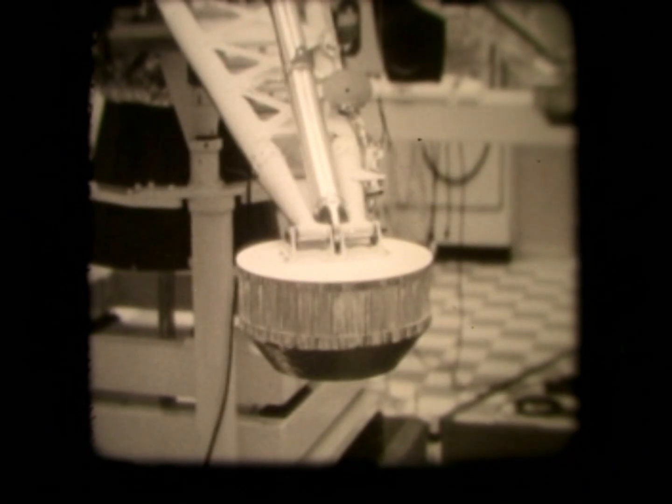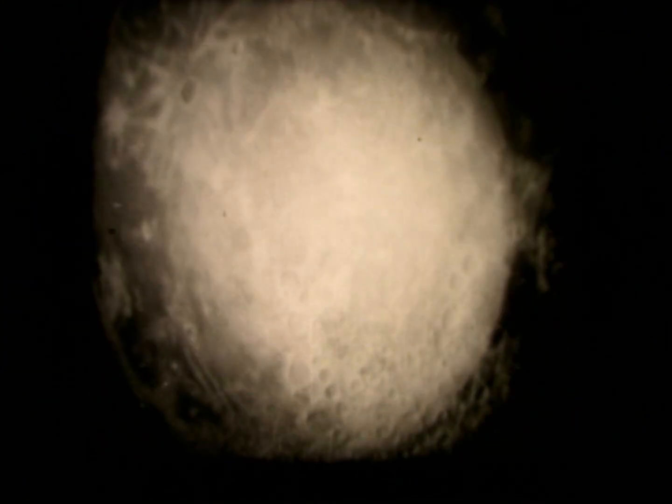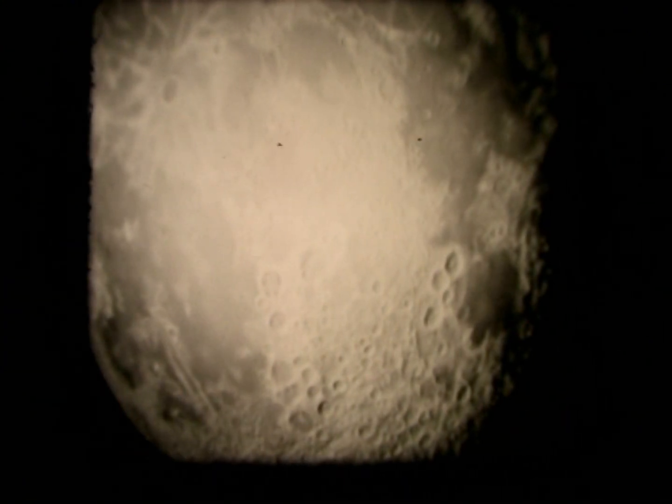Planned for the future, 6 more Surveyor flights in the current series. Flights with instruments to measure surface hardness, lunar quake activity, and micrometeorite impacts. Information needed before men land on the moon. But to actually chart the moon, more pictures from a different perspective are needed.